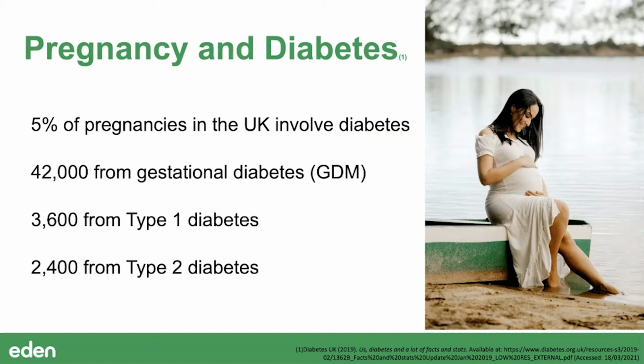In the UK, approximately 5% of all pregnancies involve diabetes. 42,000 are from gestational diabetes, an amount that is increasing each year due to the levels of obesity and more pregnancy in older women. 3,600 are from type 1 diabetes, and 2,400 are from type 2 diabetes.